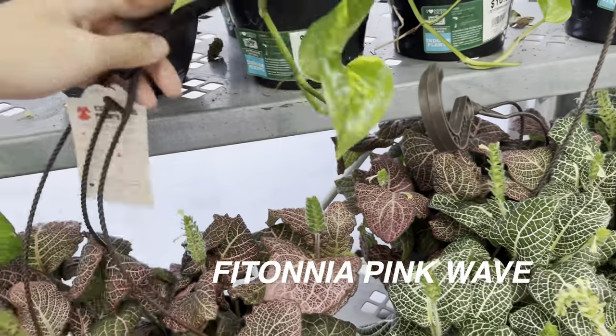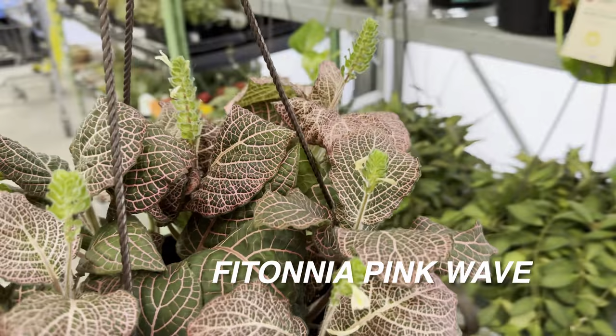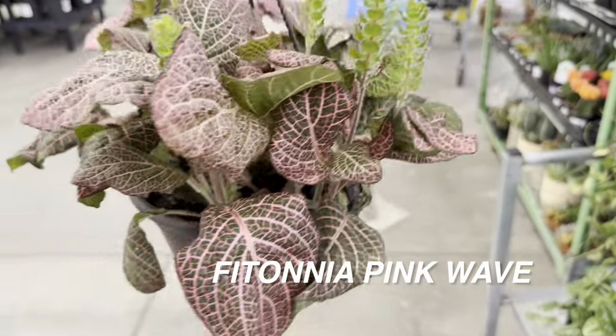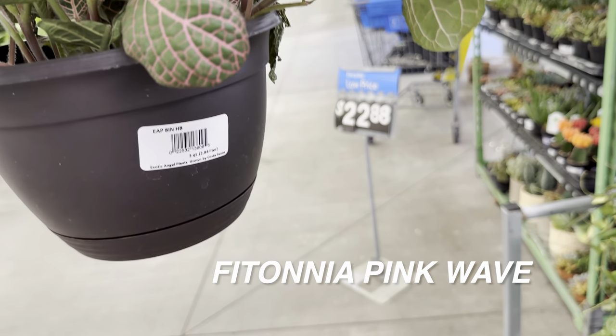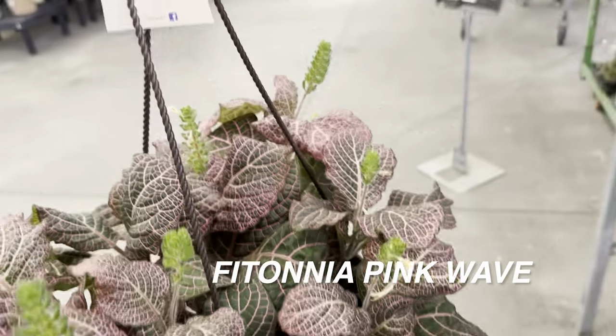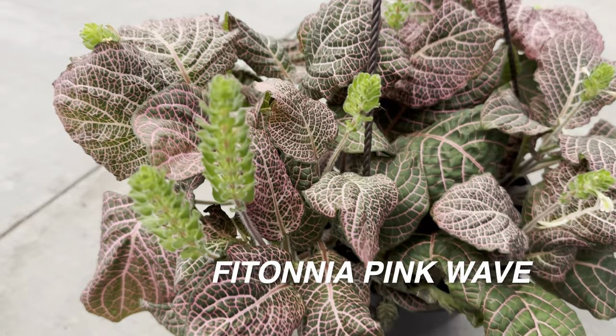And right over here, we have a Fittonia pink wave. That's really beautiful looking as well. Absolutely stunning plant. Nice variegation. And this one I already ended up getting at Lowe's on clearance. Actually, I got it for like $10. What I liked about it is just how large the leaves are and the pink venation.